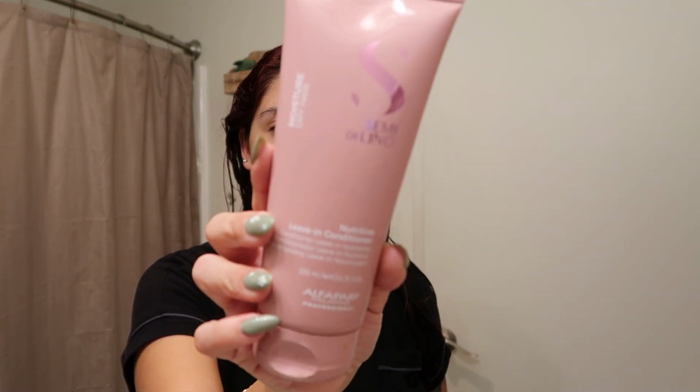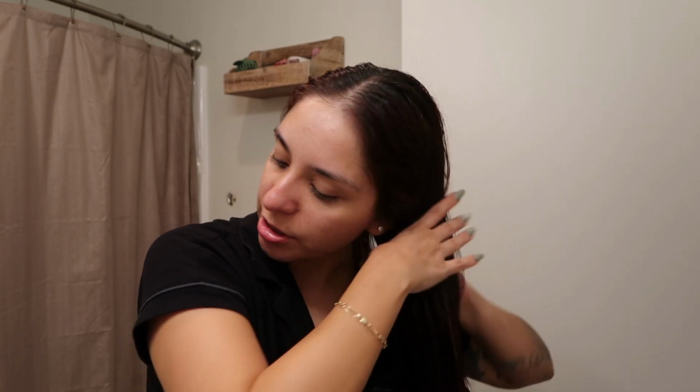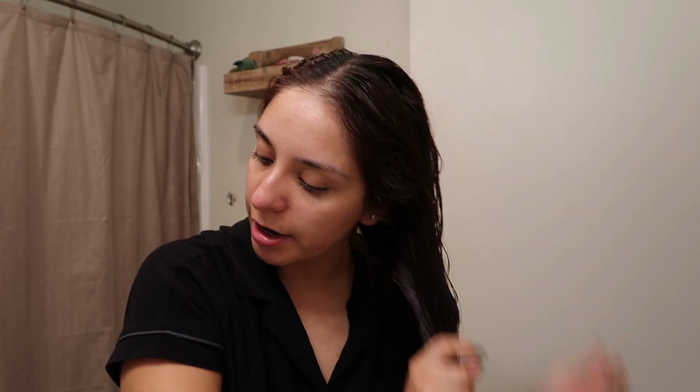So next thing I use is this Alfaparf Milano, I don't know, but it's the leave-in conditioner. I actually saw an influencer use this. She's like a workwear influencer. She shares a lot of her professional outfits, and I saw her use it. She has really nice hair. I want to say she's Latina, so I was like, you know what, let me try it. I actually got that one on Amazon, and I like it.